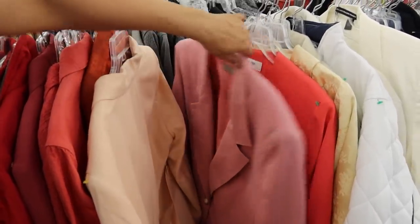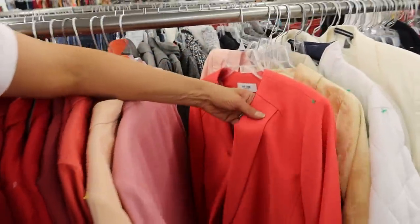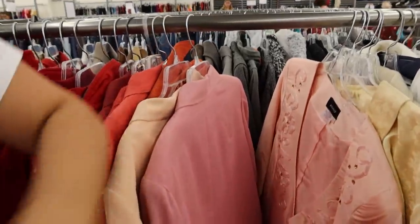Casper. Green tags are 50% off. Oh, ooh, that's an interesting color and design. That's very nice. That's rack. That's really pretty. Rack.